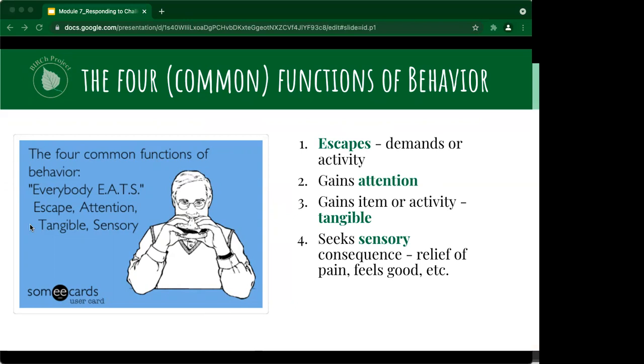Once we do that, we can then evaluate, is the child acting in this way to, one, escape undesired or difficult activities or demands, two, to gain attention, connection, or help from adults or peers, three, gain an item or an activity or something tangible, or four, are they trying to meet a sensory need, doing this behavior to relieve pain or to feel better. And these functions can be remembered with everybody eats, EATS, standing for the four functions of behavior.